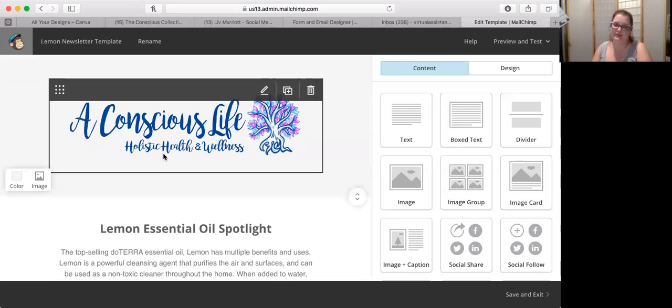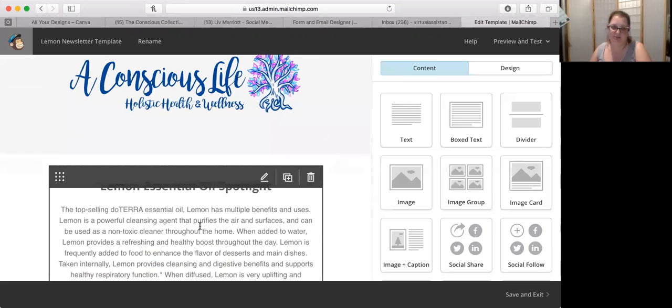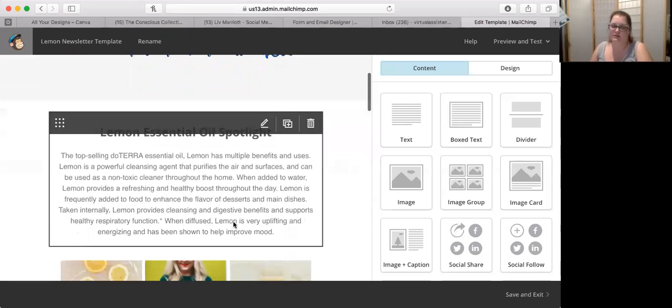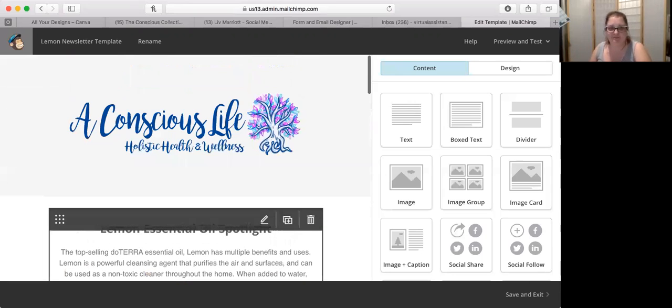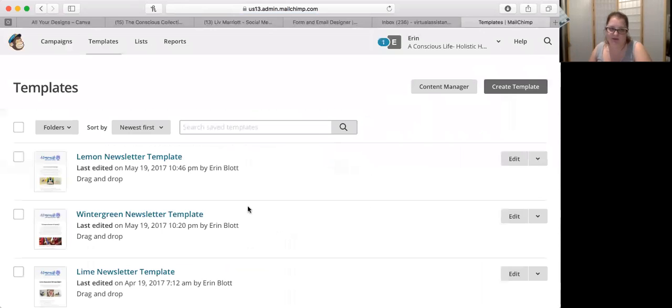So say I sent this newsletter last month. It's very easy to go into this template again, make the changes and update it to wild orange or whatever we're doing the next month. So yeah, it just keeps it nice and consistent. Basically you just create templates for whatever you're going to be doing regularly. Maybe your newsletters. What else would you do regularly?